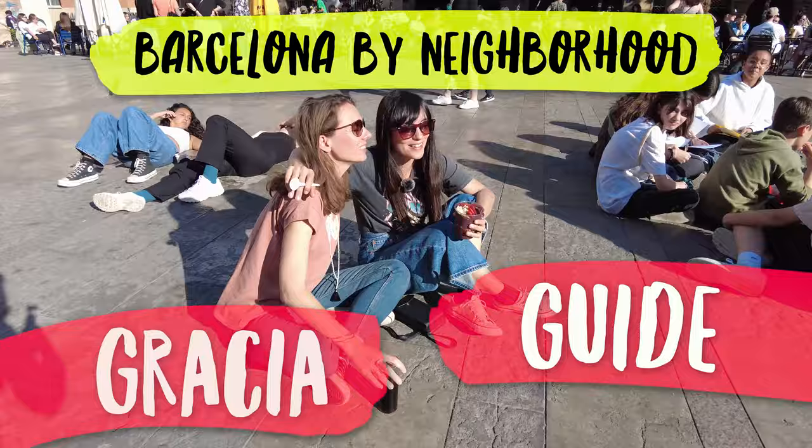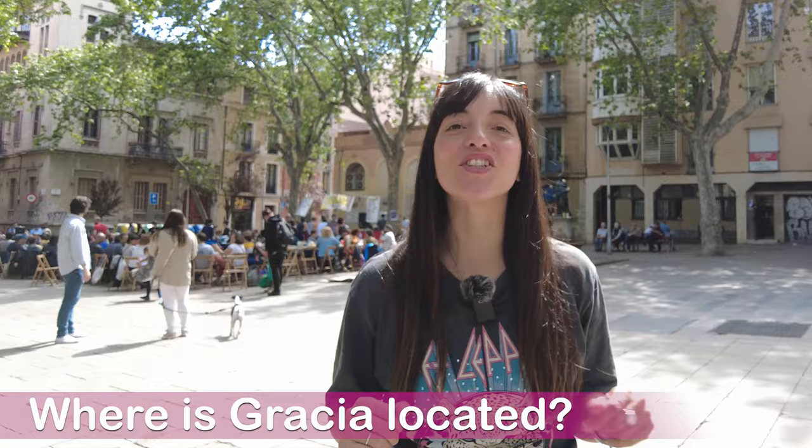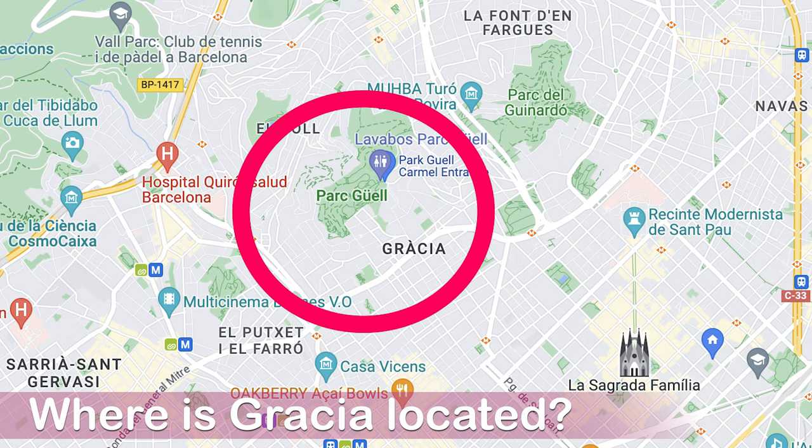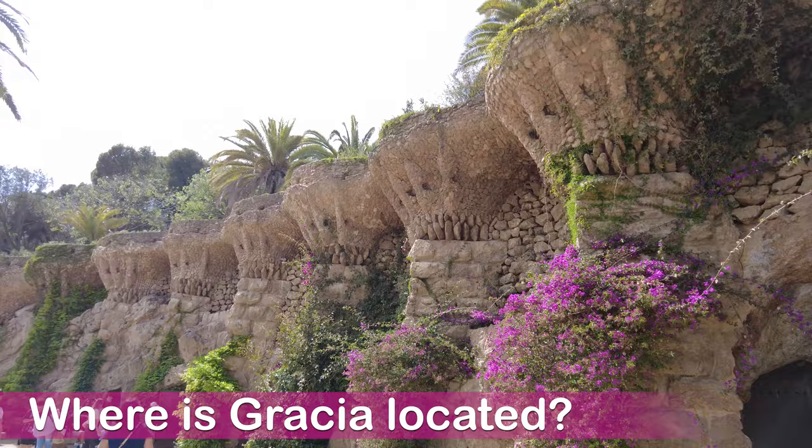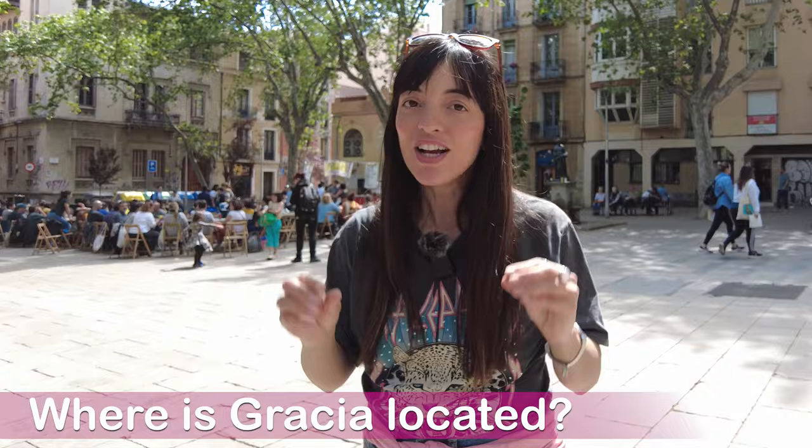So the first thing I want to share with you right now, guys, is a map so that you can understand where exactly GRACIA is. GRACIA is in the northwest of Barcelona, right below Park Güell. And Park Güell is a must-see because it is a beautiful park created by Antoni Gaudí, the most famous architect in Barcelona. So for sure, you have to go there.